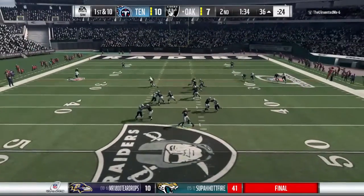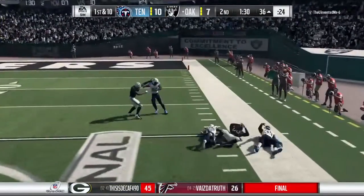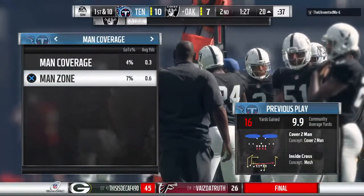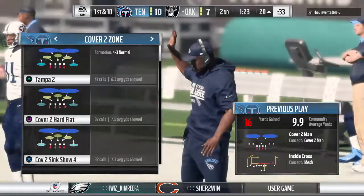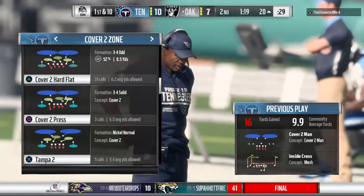On 1st and 10, here's Carr. Going underneath, it's Coleman. And they'll get this one down to about the 20-yard line. Another nice gain, 16 yards there and a first down again. Well, this is how you shape the thoughts of that interception on the last drive. You come out and start this one 4 for 4.